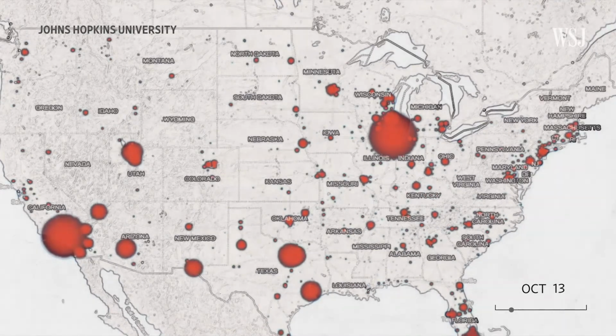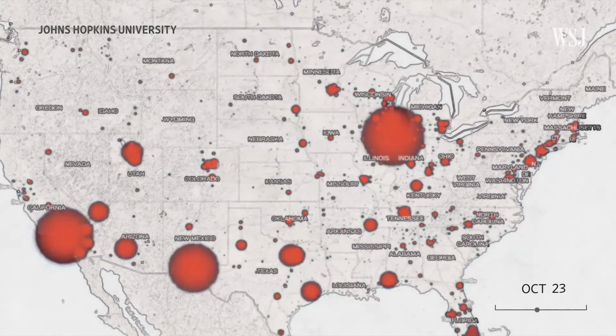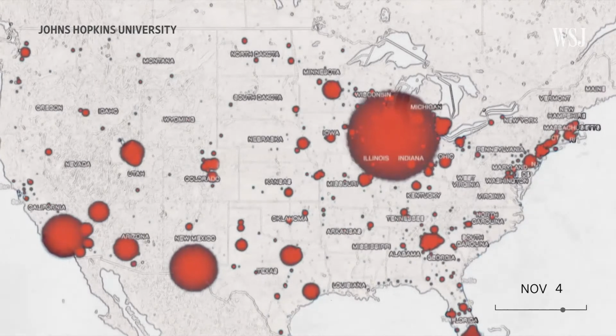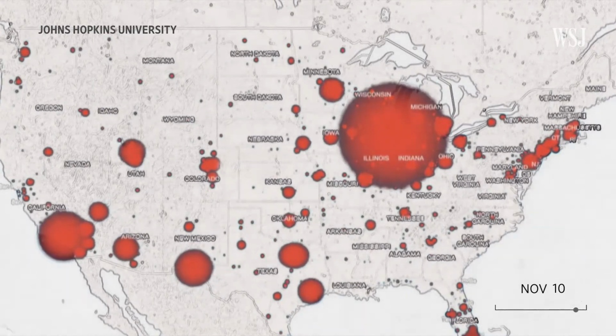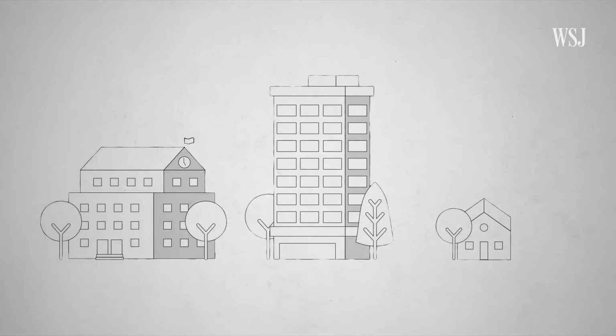Take a look at this map. It shows the change in coronavirus cases over the past 2 months. You can see cases are rising, and as the weather gets colder and people head back indoors, experts say it could get worse. As we get through the fall and into the winter, with the holiday season going, we've got to do something different.